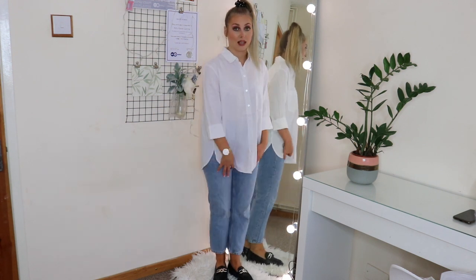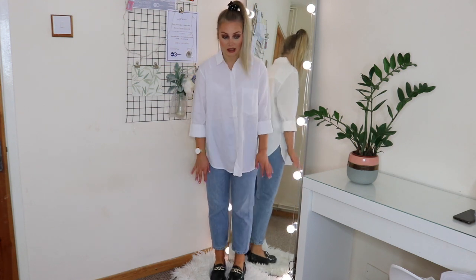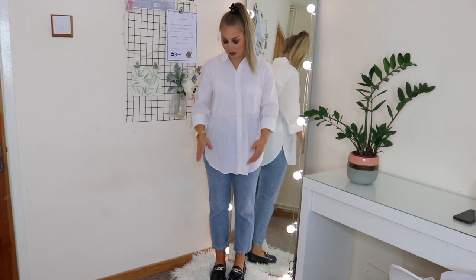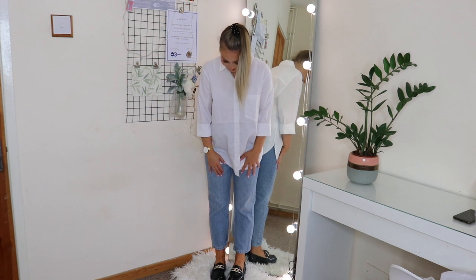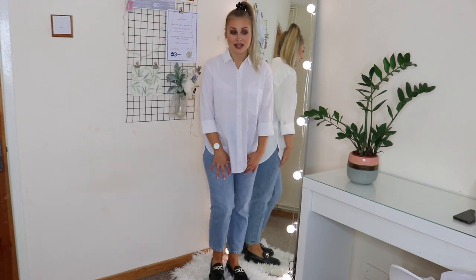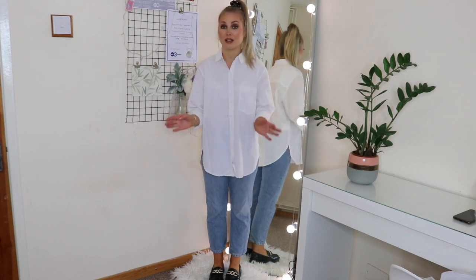They go nicely with these jeans, but I think they're going to go really nicely with sheer socks, or even tights and a pleated skirt or something. I just think they're going to be really nice. I might have to keep these loafers. I'm obsessed with them. And I think they're faux leather as well, which is good.